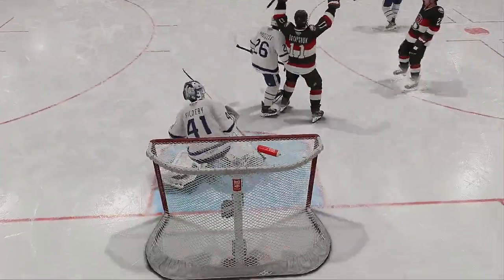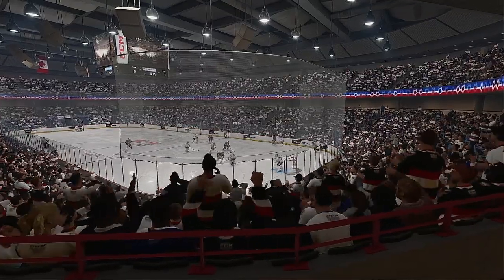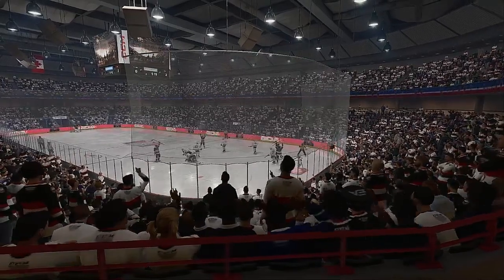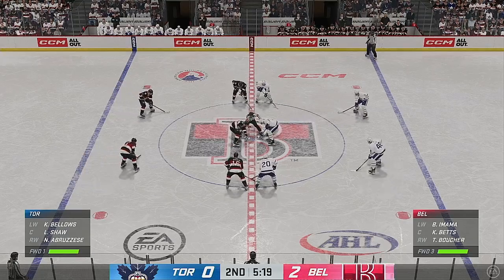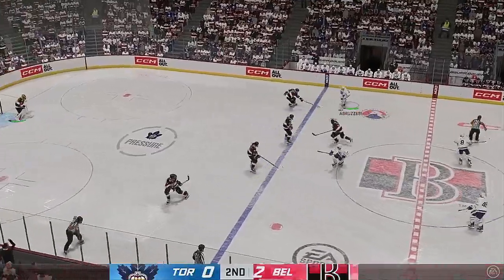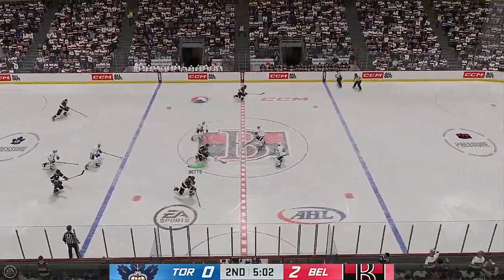Smart play by the shooter here. The presence of mind to recognize that there's a lot of traffic and put it to the net. And the goaltender, I mean, he can't see this puck, James. We can't see where it is with all of these bodies net front, and it finds the back of the net. Belleville's extended the lead to two here in the second. And I think they need to continue to play desperate. Don't sit back. There's a lot of runway left. Continue to take control of the game. And that's knocked away in the defensive end by Amama.